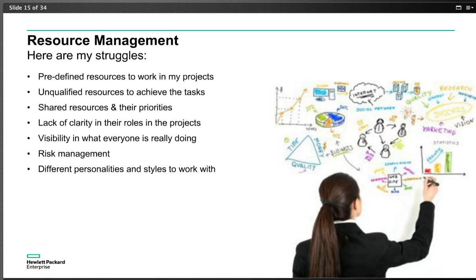Also, another issue that I have is visibility into what everyone is really doing, right? This is another struggle, and I see lead administrator here too. Someone said resource availability and skill management. Oh my gosh, those are the kinds of pain points that we have, right?